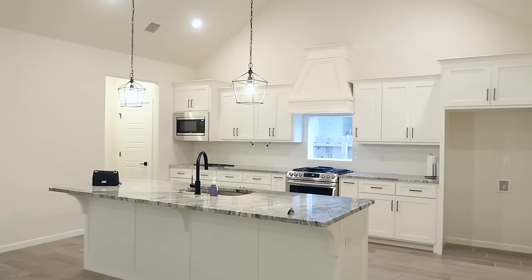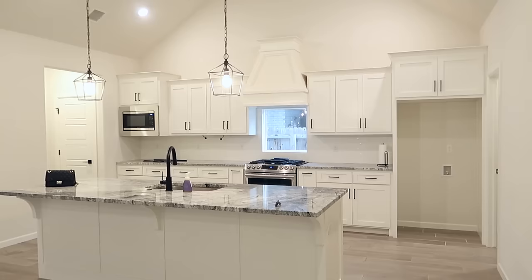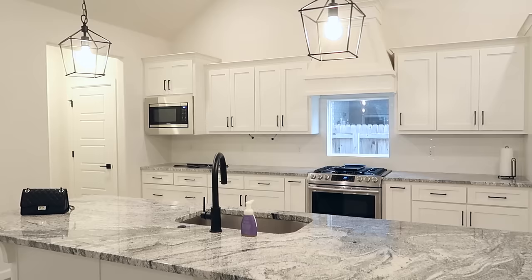And then coming into the main part of the house, one of my favorite features is the kitchen. It is so stunning, so, so pretty. Love the nice, beautiful white cabinets again. Love the countertops. It's just so big and spacious. Absolutely love everything about it. And I also love that it has this cute little window.